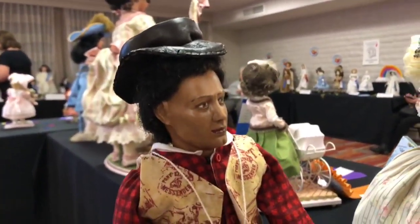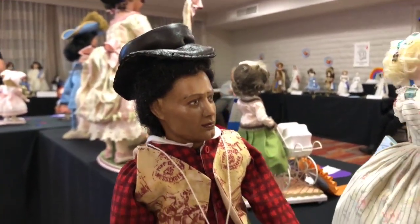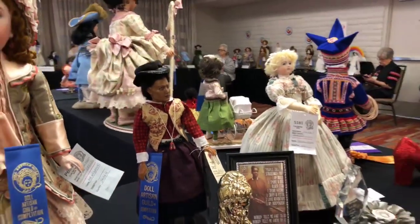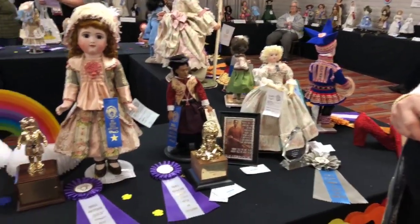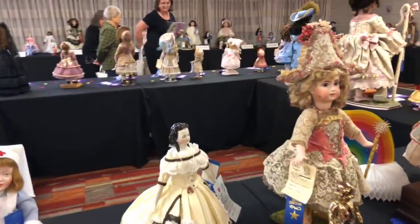I was just entranced when I saw her because she just looks the part. You just wouldn't want to mess with her, except you also want to be her best friend. Exactly. And she won one of our top awards, so she's appreciated by everyone. Just lovely. Now, Sheryl, why did you award the Sheryl Williams Award for this fantastic doll?